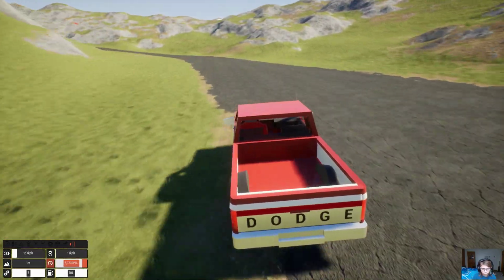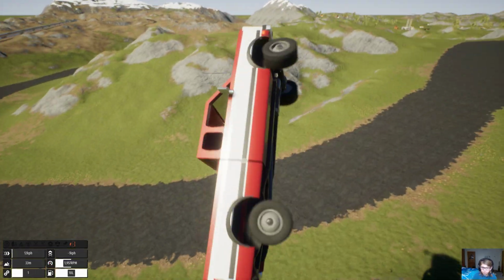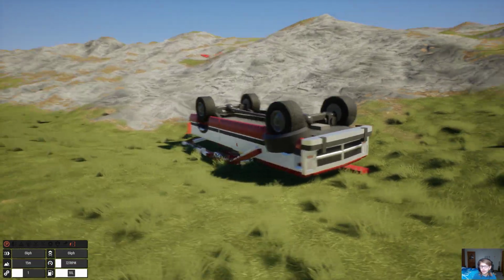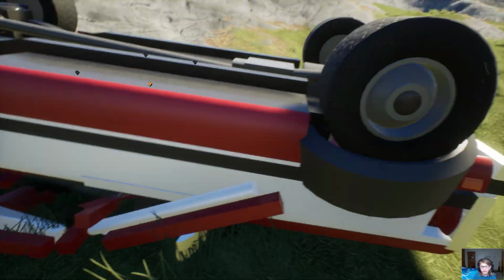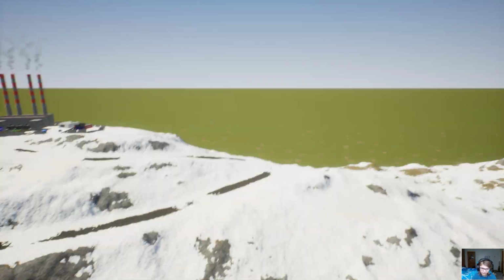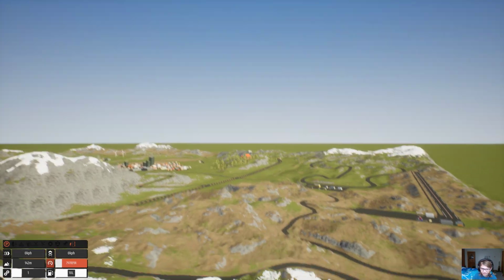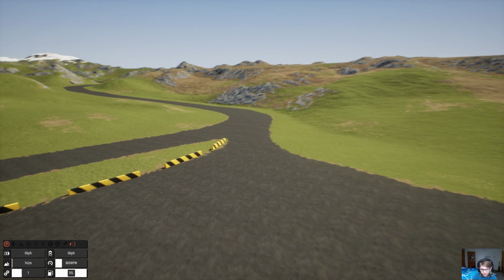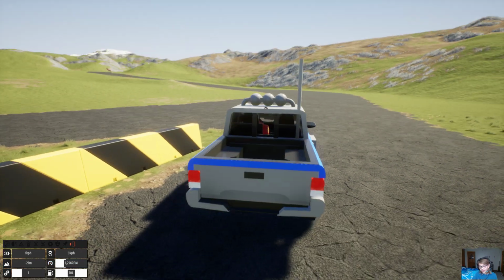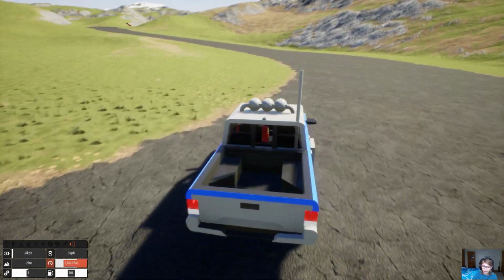This seems to, oh no, when you turn, it will pick up speed. Oh! Just almost, oh, that is just sad. That was just sad. It just went straight up and plop. It slammed itself into the, that really sucks. So for the second time, Dodge has not completed. So far, while I do Toyota.